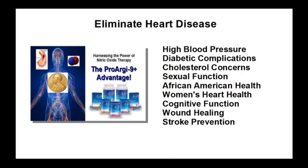So if you're going to focus on breast cancer, you also need to focus on cardiovascular health, because 5 times more women are going to die from cardiovascular disease than are going to die from breast cancer. So again, it's positioning the information so that women will pay attention to it.